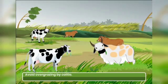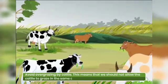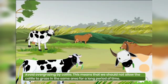Avoid overgrazing by cattle. This means that we should not allow the cattle to graze in the same area for a long period of time.